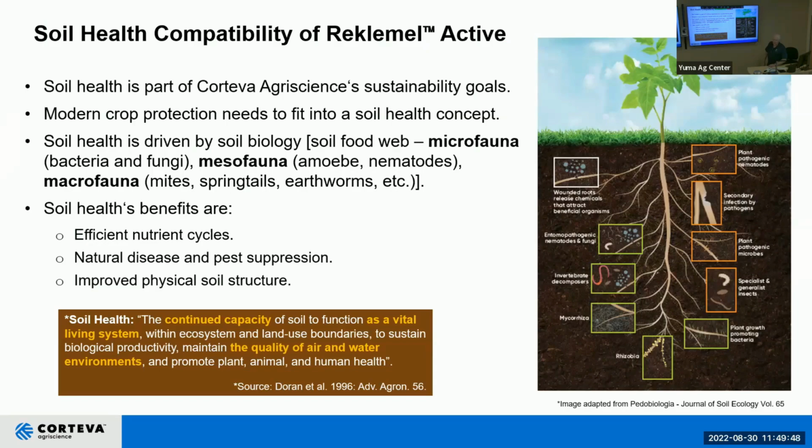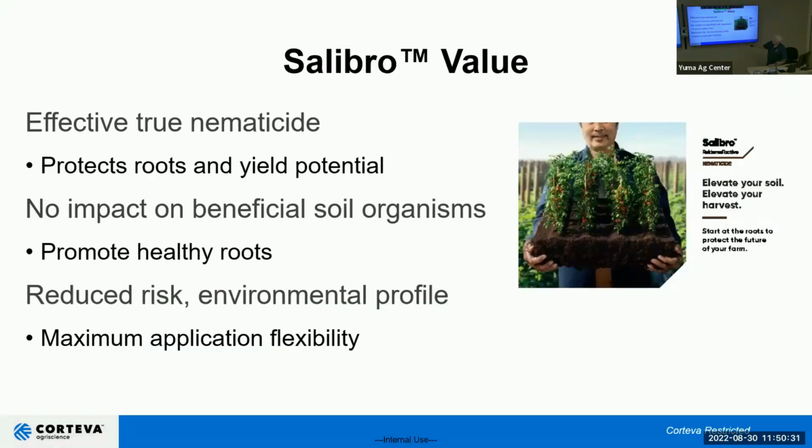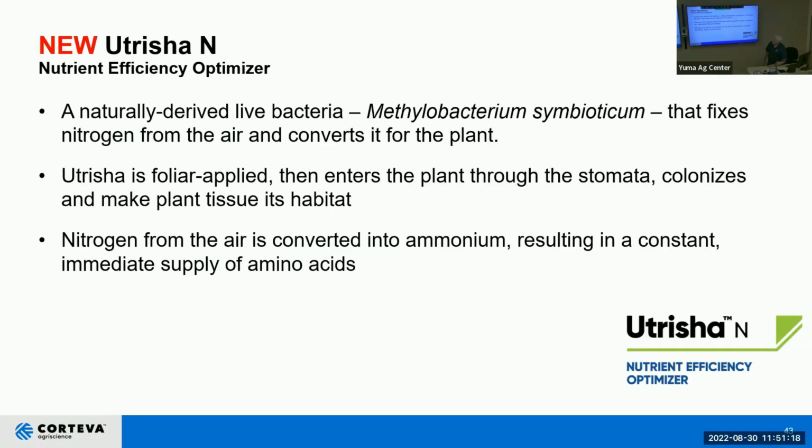I talked about soil health compatibility. Another thing that's going to make this product very unique, in addition to the myriad ways that you can apply it, is that the only thing that it kills is plant parasitic nematodes. If you were to take a cubic foot of soil in a field and extract all the nematodes, the minority of the nematodes would be plant parasitic nematodes. Most of them would be either beneficial nematodes or neutral nematodes. This product has no activity on those beneficial nematodes and on the neutral nematodes, nor does it have activity on any beneficial fungi or bacteria, which makes it quite unique. So it's an effective true nematicide, no impact on beneficial, but we're starting to see some pretty interesting things.